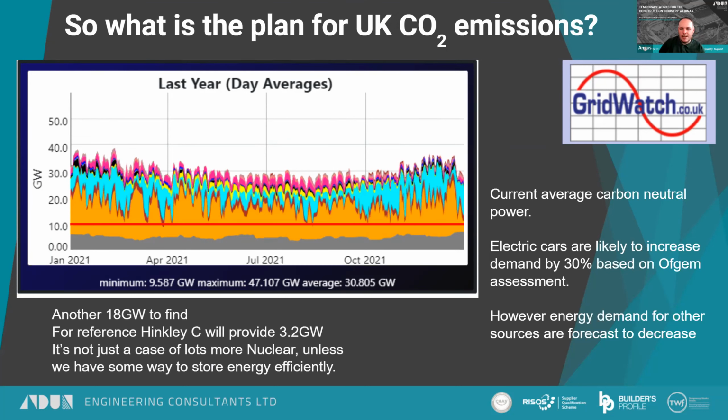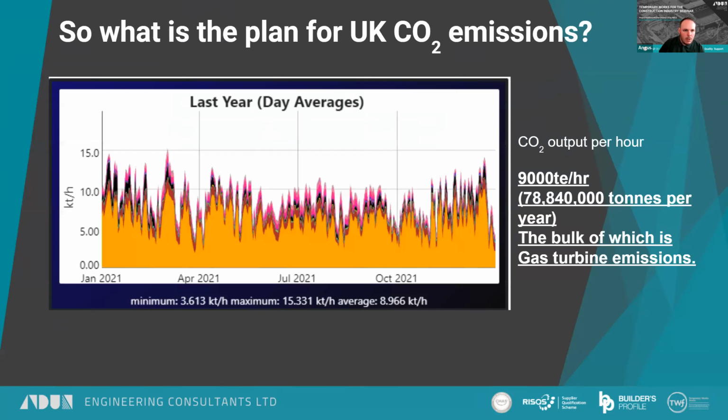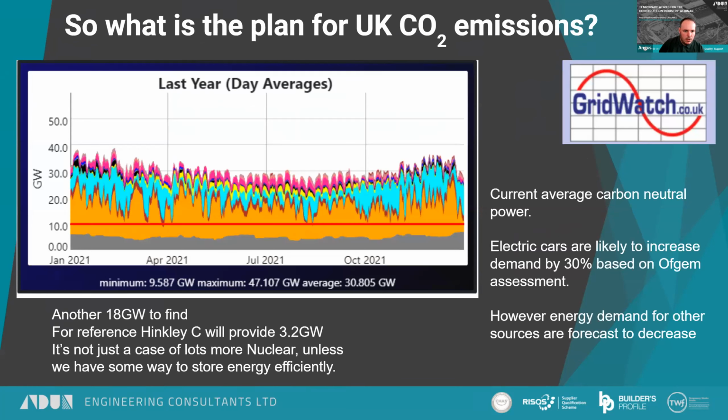So they reckon it could be another 18 gigawatts to find between now and 2050. And just to put that in perspective, Hinkley Point is 3.2 gigawatts. So it's quite a few power stations to build. And bear in mind, you can't just build more and more nuclear power stations, because nuclear is generally used for base load.